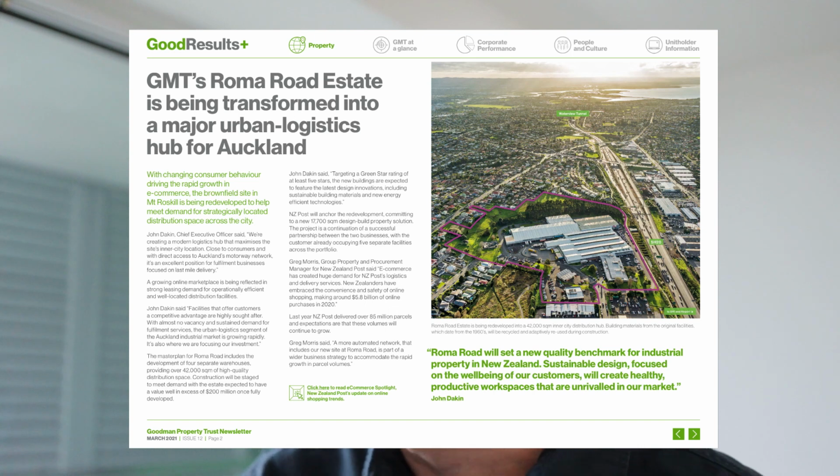And so they announced that NZ Post is taking a 17,700 square meter design build at that site. So yeah, real exciting and quite cool to see, I guess, a new site come into play at the airport, and then the old site also being redeveloped. So yep, super cool.